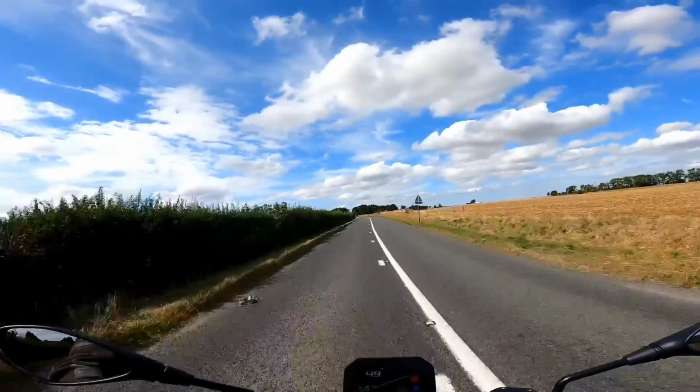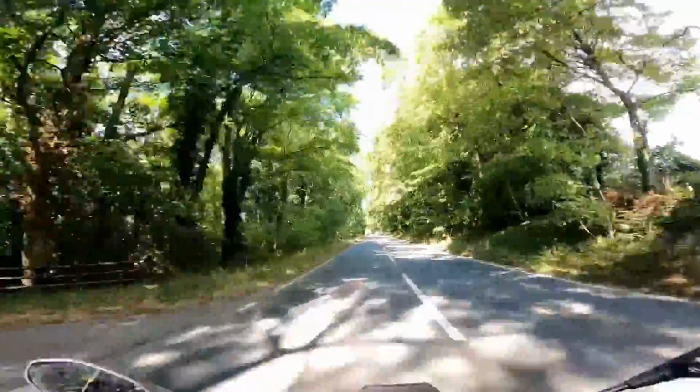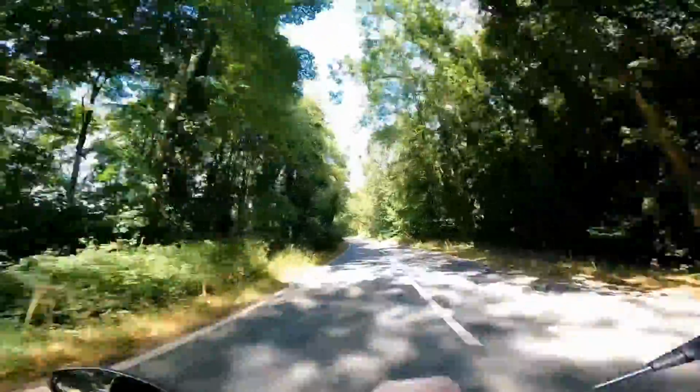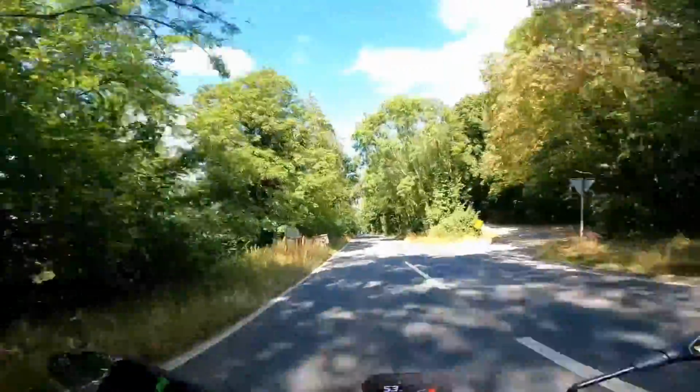Some nice rolling roads and long sweeping corners in the Cotswolds. And then all of a sudden you come into a clump of trees. And this is just lovely to ride through. On a hot day you can just feel the temperature dropping a couple of degrees.